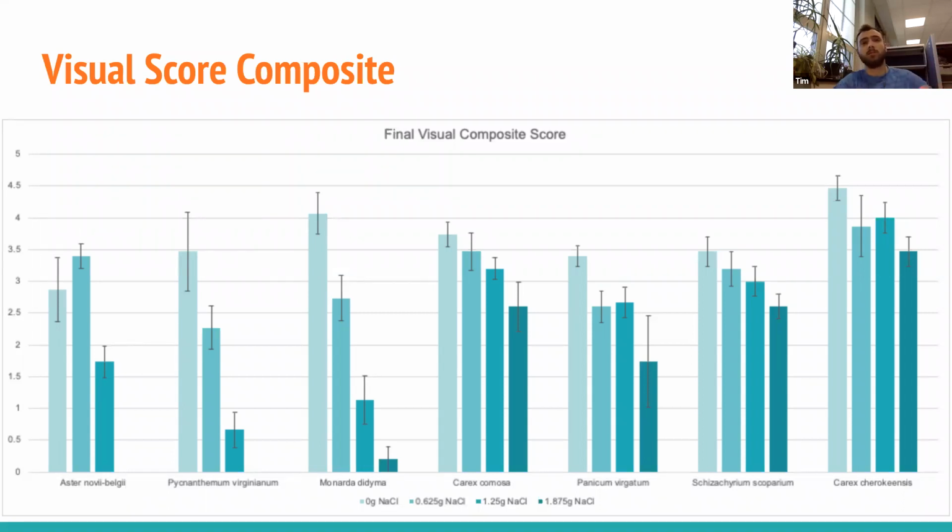Like I said earlier, I think the color aspect dragged down the Panicum and the Schizachyrium as they were going through what I think was a normal senescence. They lost a lot of their color, so I'd be interested to remove the color from the score equation and see how that affects those two specifically, though it is nice to see a trend from both of them.